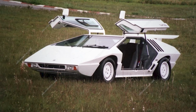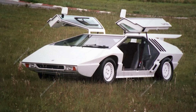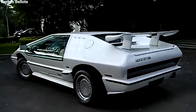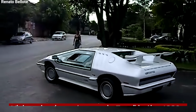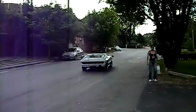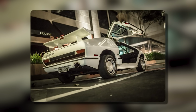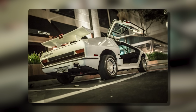The limited production wasn't due to a lack of quality or performance. Instead, it was a result of the challenges Hoffstetter faced. Building a car from scratch is expensive, and selling high-priced sports cars in Brazil in the 1980s wasn't easy. The country was facing economic difficulties, and even wealthy Brazilians were cautious about spending money on luxury items like sports cars. Despite its short production run, the Hoffstetter Turbo left a lasting mark on Brazil's automotive history.